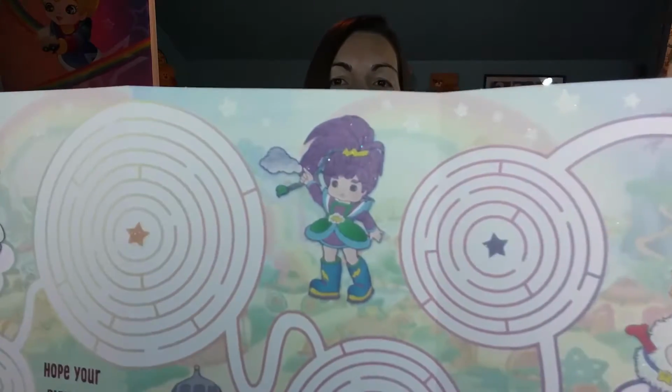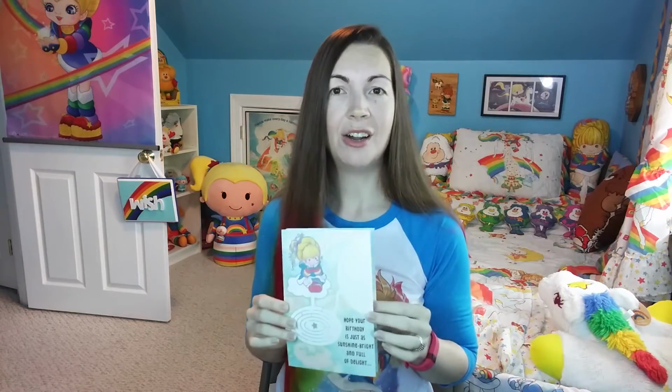And I just love the fact that it has Stormy, because this, as far as I know, is only the second card in Rainbow Brite history to have Stormy in it. There is a vintage one from the 80s, but it's super rare. I've only seen it one time. I do not own it. I wish I did. If any of you have an extra and want to sell it to me, please let me know. I'll put an image of it here or somewhere.